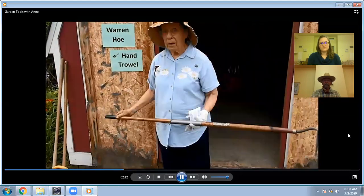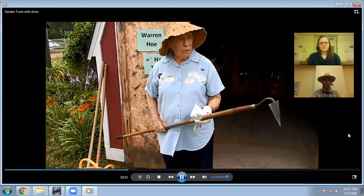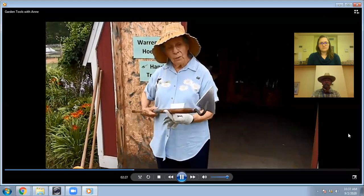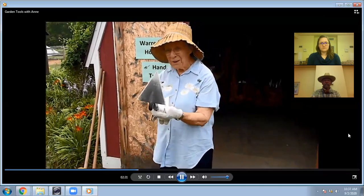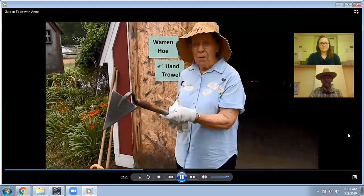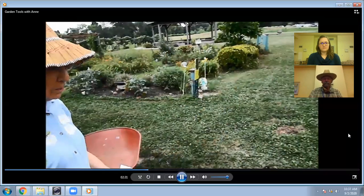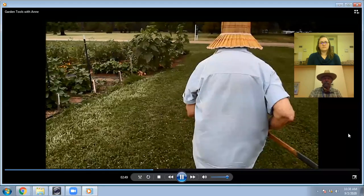You know, I don't know why they call it a Warren hoe. The farmers and gardeners of about 100 years ago called this a Warren hoe, and they like this hoe too. Do you see what kind of a shape it has? Yes, I heard over here somebody said triangle. It is, and it's wonderful for digging into the ground, a nice straight line. I want to show you a straight line that this hoe can do for you very easily if you want to plant a garden at your house.